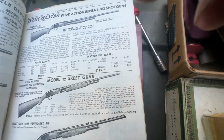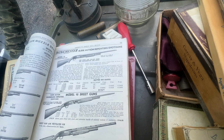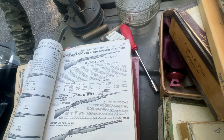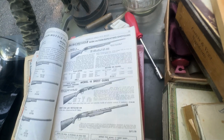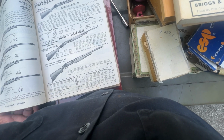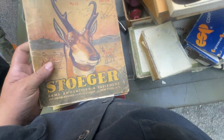Now, that sounds incredibly cheap by today's pricing on a Model 12. But remember, adjust for inflation. You know, this is probably $700-800 in today's money. I'm just guessing there. I haven't used the inflation calculator on that, but still, it's available. You can buy a brand new Winchester Model 12. Oh, for a time machine. Go back there with a bunch of gold in this catalog.